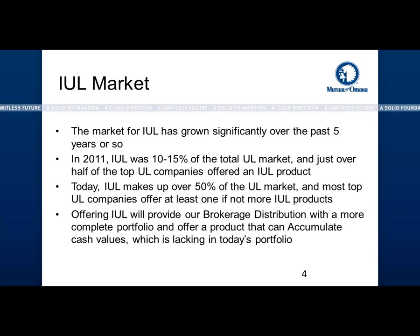So, one of the reasons why Mutual of Omaha entered the IUL market is because we do see the potential in this product and that the market is shifting towards the IUL. But it also just rounds out our portfolio of universal life products and gives the ability to accumulate that cash value, which we don't have today. So that's one of the reasons why we decided to introduce this Income Advantage product to the distribution.